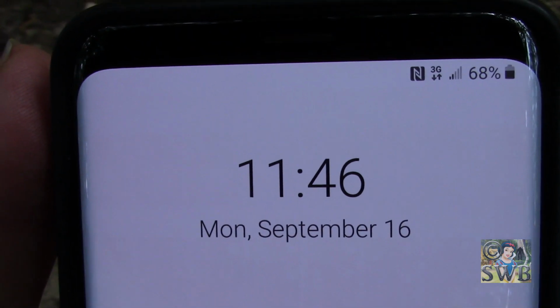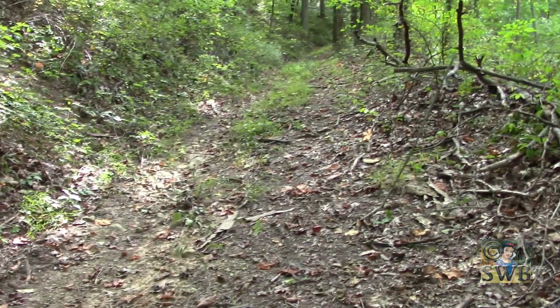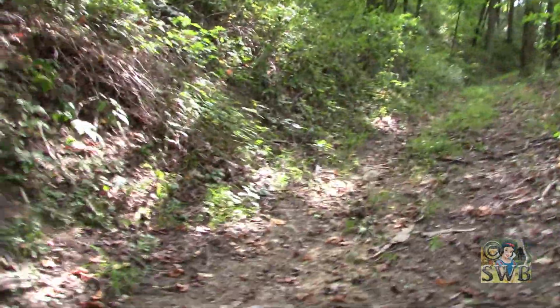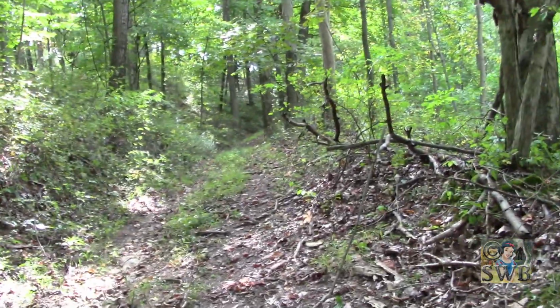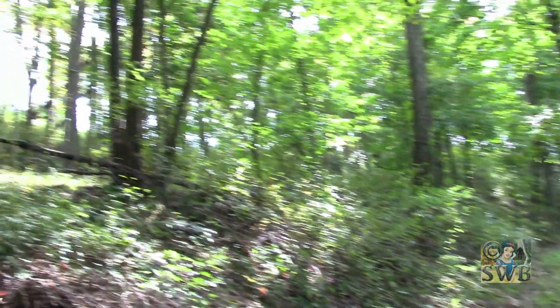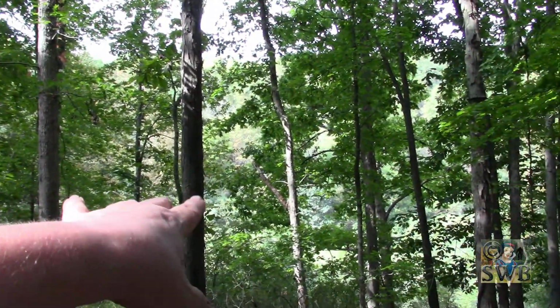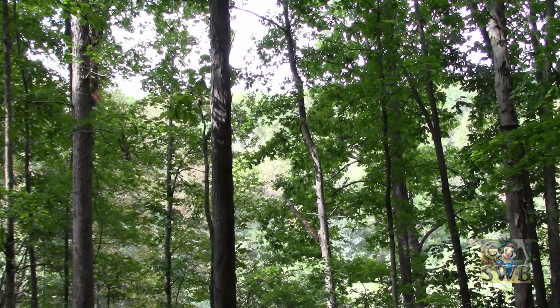It's Monday, September 16th, 11:46 a.m. And I'm down in the woods. I haven't been down here in a while, but I just needed to get in the woods. So anyways, I'm here at this spot, and the pond is right down there. That's where my son was fishing yesterday with his little boy.